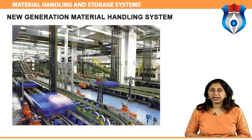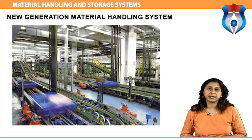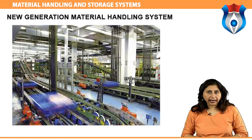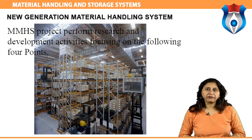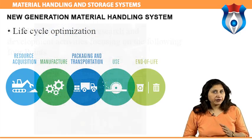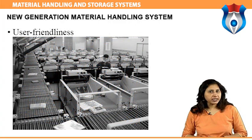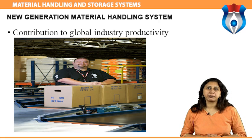The MMHS project was the 5th international R&D project in the IMS program, and it was to contribute to industries, optimize the life cycle of equipment, produce a system most suited to the global environment, and respect humanity through research and development activities. The MMHS project performed research and development activities focusing on the following 4 points. First point is life cycle optimization. Second point is environmentally conscious manufacturing. Third point is user friendliness. Fourth point is contribution to global industry productivity.